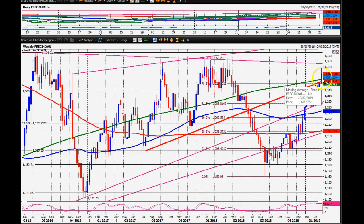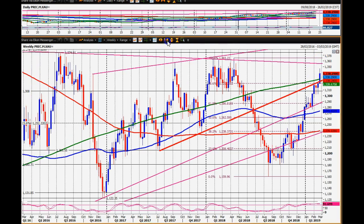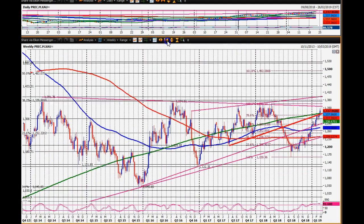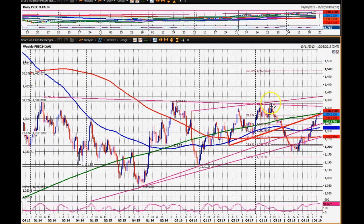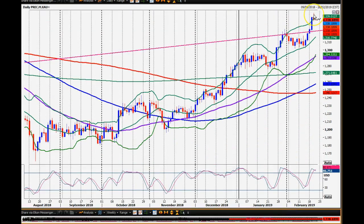We tried shorts again at 1326, 1328, but we got stopped above 1330, and then we jumped into a long, and we reached our target of 1346 and topped. Now I did think we could get to 1355. This is a trend line that you see here on the weekly chart, going back to right at the beginning of 2014. I thought we could at least test that up at 1355. We didn't, and we reversed. Now the daily chart shows a less than positive candle, spike higher, lower close. So that's a warning sign.